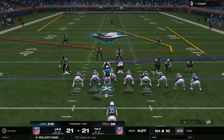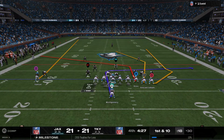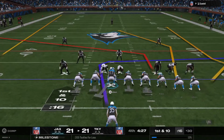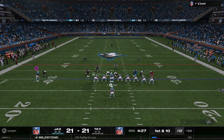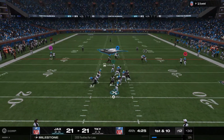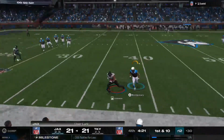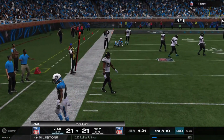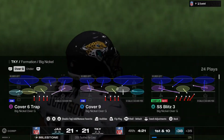Drive starts out with a 1st and 10. Allen looking to throw. Escapes the pocket. Oh, shouldn't let that one go. It's intercepted. And the Jaguars take possession of the football.